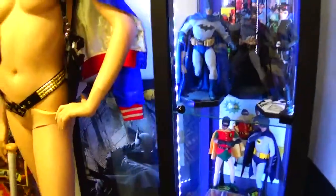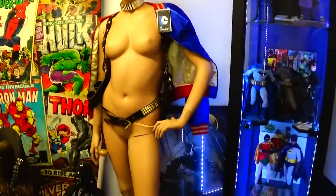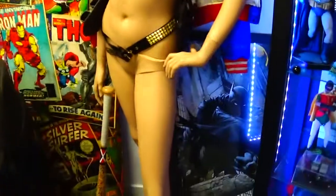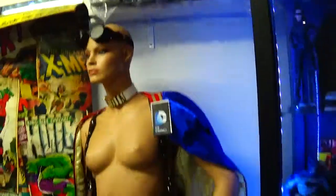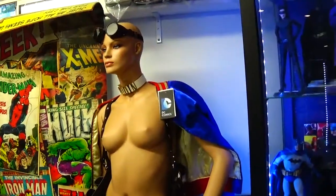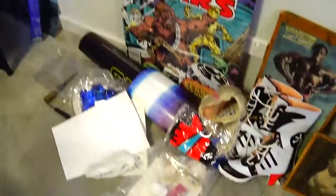Getting around to where my desk is, I have a mannequin. Yes, I have a mannequin. I'm doing a Harlequin, yeah, from the movie Suicide Squad. I'm getting pretty much just like a cosplay. It's going to be like a cosplay outfit, but you know, top quality stuff.